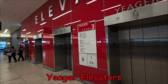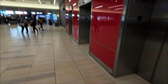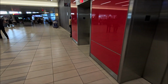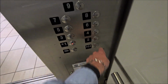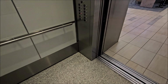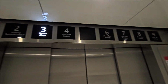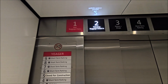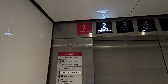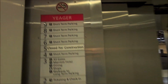These are the Yeager Elevators. We got this one over here on the left, named for Chuck Yeager. Let's go down to one. Originally Westinghouse. These were modded by Schindler. I believe they're Schindler 6400s now. Red badge plate.